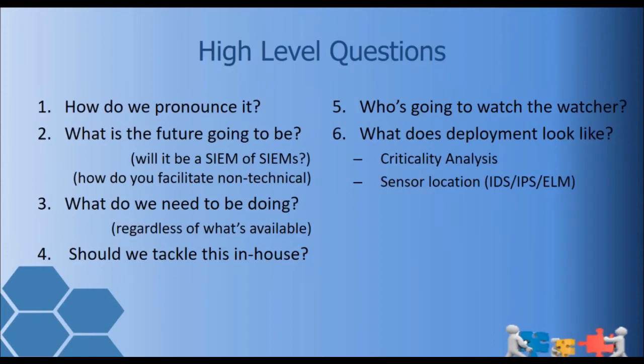So first thing we want to do is a criticality analysis. So we want to make sure we're getting all the logs from your critical and high availability servers, and then we kind of work our way down from there. Obviously, we want to get all the logs from your Active Directory system, file system, anything like that we can use to correlate to security events, or just look for anomalies in activity on your network.